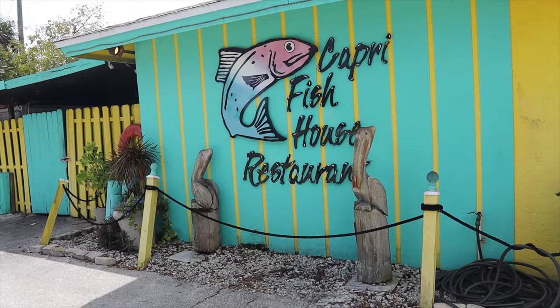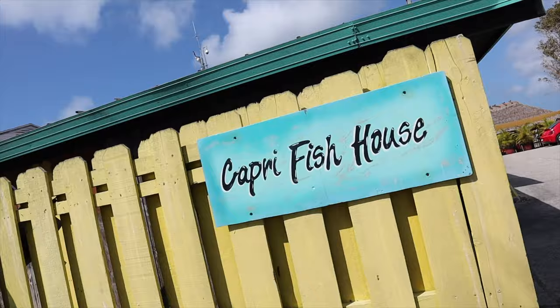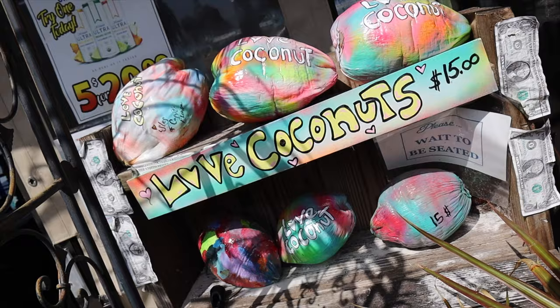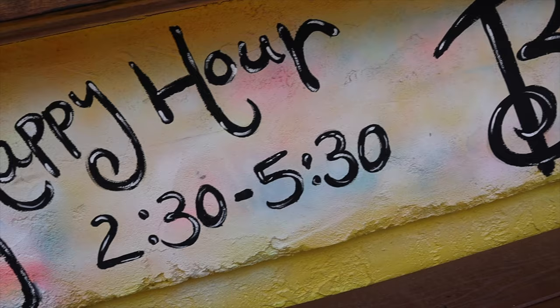The Capri Fish House is located on Isle of Capri, which is a small island community that's actually made up of small mangrove islands. This is situated perfectly between South Naples and Marco Island. I love the whimsical island decor, and you can even take some home with you by way of these love coconuts. They have a happy hour that runs daily from 2:30 to 5:30 at the bar.